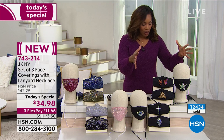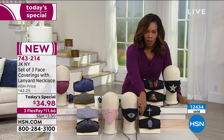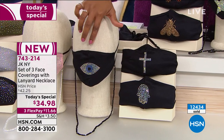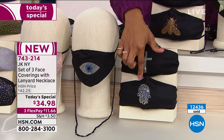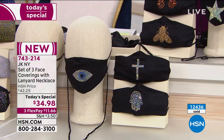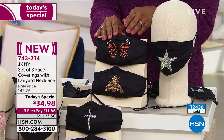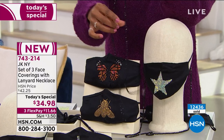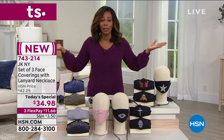Next to that, we've got your inspirational set, and that's the one you see right down here. And these come with the black beaded lanyard that's beautiful, and it really just grabs the light beautifully. So you've got your evil eye, your cross, and your Hamsa hand. And then up top, we have the novelty set. So love the star, we've got the butterfly, and also the bee. And this one also comes along with that black beaded lanyard. You're getting all three in whichever set you choose. Definitely go for it at our today's special price.